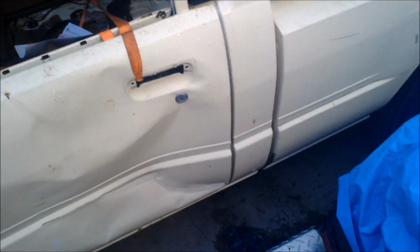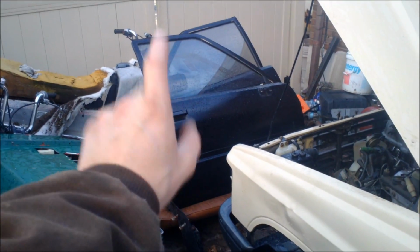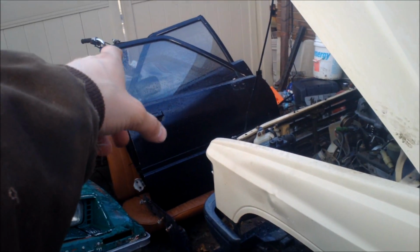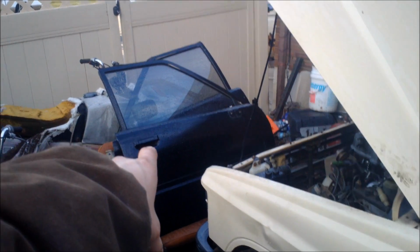But this door didn't have any glass or any inner workings, not even the latch. Didn't even have the latch, so that's okay that this door got dented. Everything around the door is just fine still. That's why I picked up another door. Picked up those two doors for $50, really cheap. Gonna part those out. If anybody needs any parts for a passenger door on a 1984 to 88 Toyota pickup, just let me know.